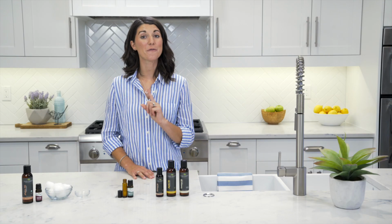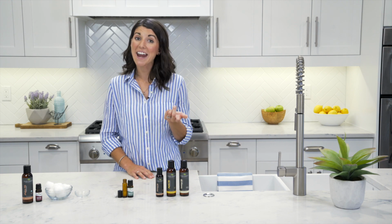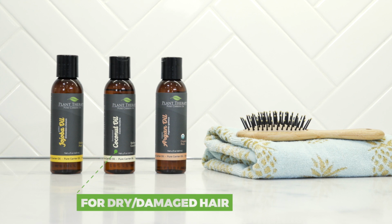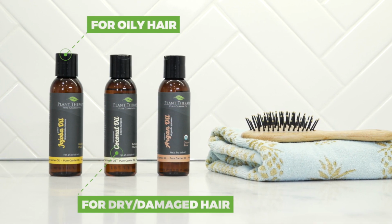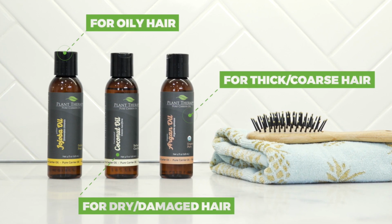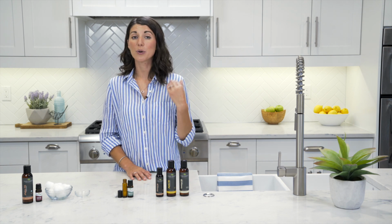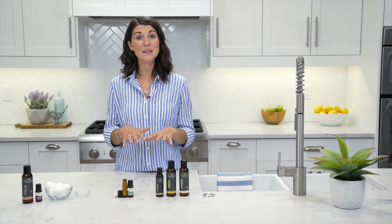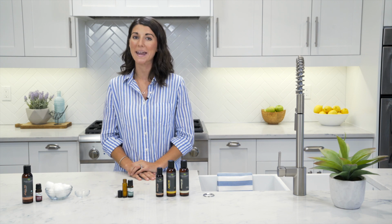It might not be the first use you think of, but you can also use carrier oils in your hair. Fractionated coconut oil is great for repairing dry, damaged hair. Jojoba carrier oil is great for oily hair, and for thick, coarse hair, organic argan oil is a great choice. You can also leave carrier oils in your hair overnight. Just put the carrier oil in your hair and then braid it or put it up, and then sleep on it, and in the morning you can rinse it out and your hair will feel and look amazing.